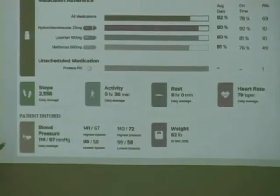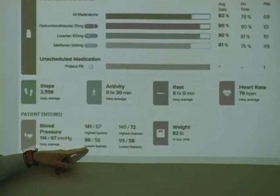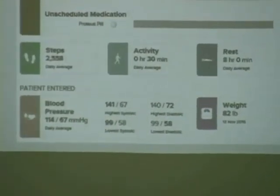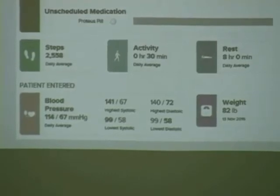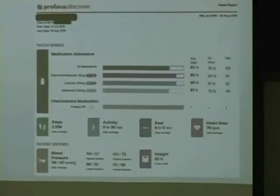But then I can pull up her blood pressure logs. And lo and behold, she has low blood pressures. So she's getting blood pressures down to 99 over 58. So that clues me in as a doctor, well, she's taking her meds like she's supposed to, at the right time. She's doing the activities she'd like to. I'm probably over-medicating her. And I can pull that information out, and I can see, let's back down on your hydrochlorothiazide to see if the symptoms go away. And I may never have known that.